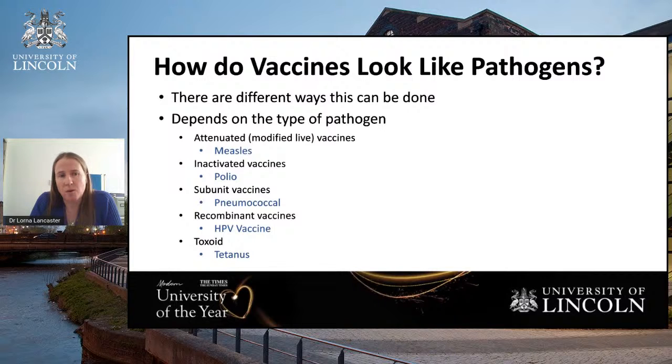We're only showing that one part of the bacteria or virus, which means that, again, there's no infectious substance going into the body, so anybody who's immunocompromised can have these types of injections. However, again, it's not as robust an immune response because it's not a true infecting agent. So you have to stimulate the immune response with other chemicals and adjuvants.